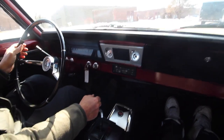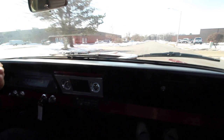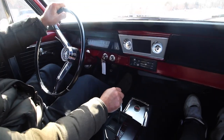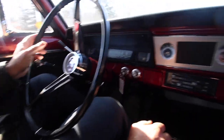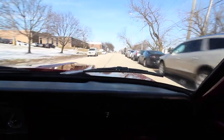Afternoon, everybody. We just got in from the West Coast, 1966 Nova. It had a frame-off restoration about 8 years ago, and there's 3,500 miles on the car. It's got a 350, probably 350 horsepower motor with a four-speed transmission. Shifts very nice. It's a lot of fun to drive. It's got just enough power to enjoy without any problems.